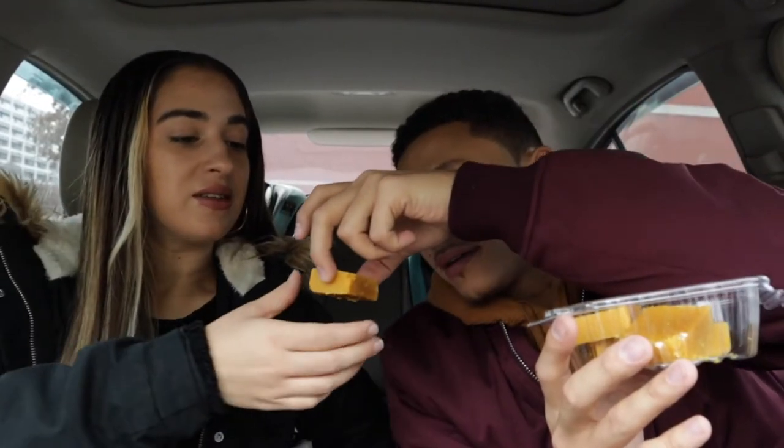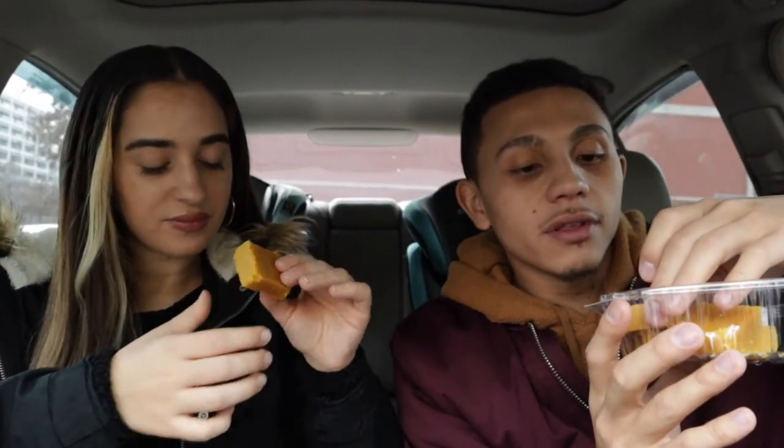So let's try this one. It definitely looks like a cookie, guys. It feels like a cookie too. It smells like a cookie. And it smells like a butter cookie.